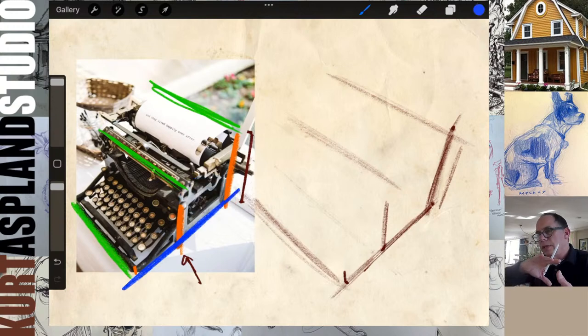And all we're doing is, a lot of times when I'm drawing objects like this, I think of myself as carving a piece of wood. So if this was a solid piece of wood, what's the big shape? That's what I'm looking for. What's the big shape here? So look at this. We've kind of got that angle going. All right, we'll come back. We'll get the detail in a little bit.